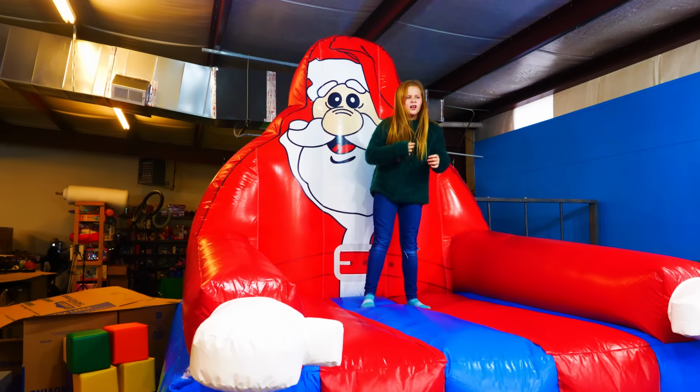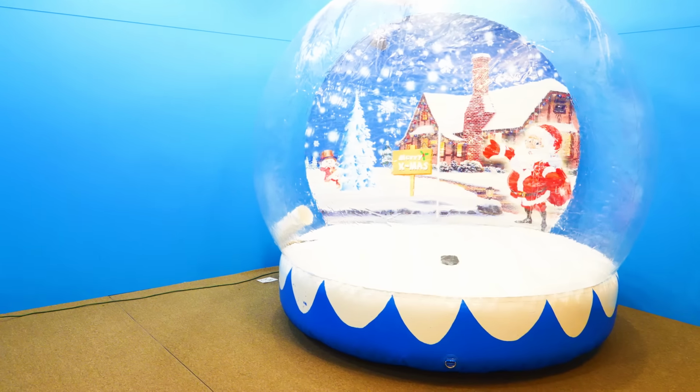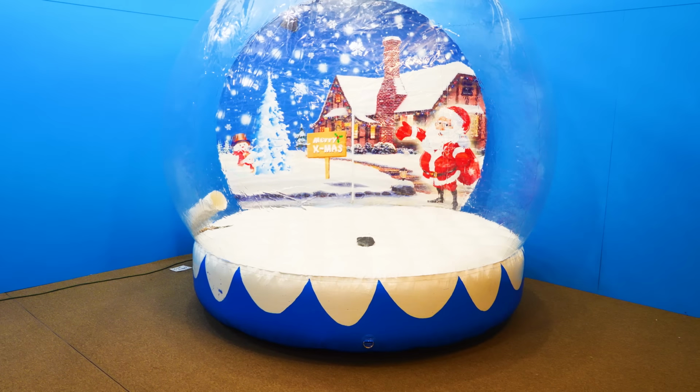Good job. Jump in. Wait! Look! Look at what? The snow globe! There's something black in it! You're right, there's something inside of it! What's inside of it, assistant?